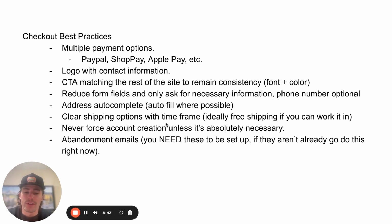Next is autocomplete. Make sure autofill is on, especially for the address, but autofill where possible. Shop Pay does this now, but yeah, just make it easier on your customers. Next is clear shipping options with time frames. Make sure people know how long they're going to wait before they get their product. Ideally, keep this within 3 to 7 days. 3 to 5 days works perfectly. 3 to 7 is okay.